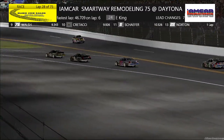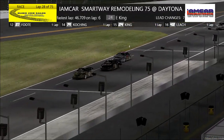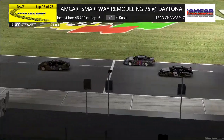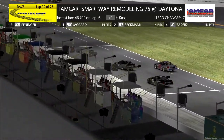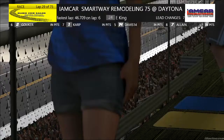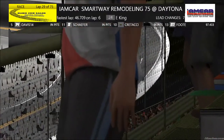And the 31 will head to pit road here, along with the 42, here at lap number 28 of 75. And Matthew will stay out. Or no, Matthew will come in as well. Peyton will stay out in that 22 car. Everybody getting racked back up behind the iRacing pace car.